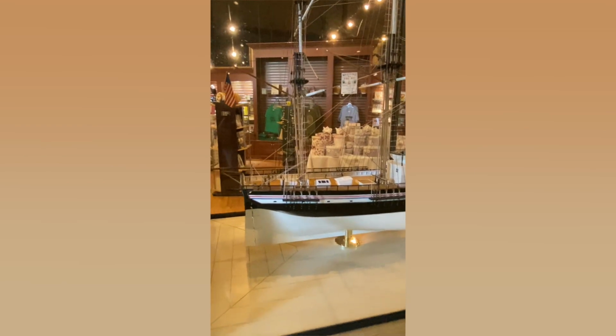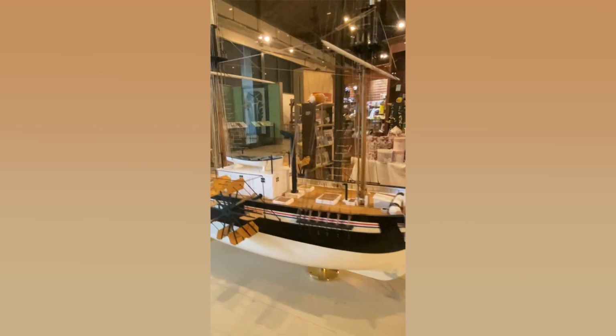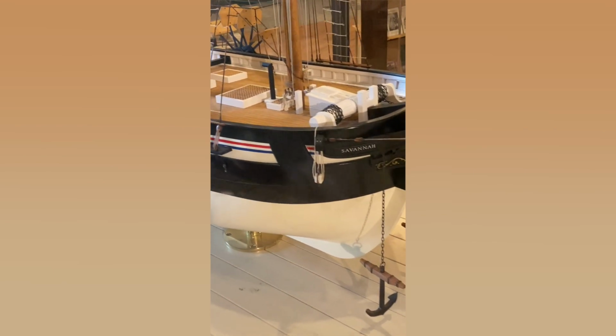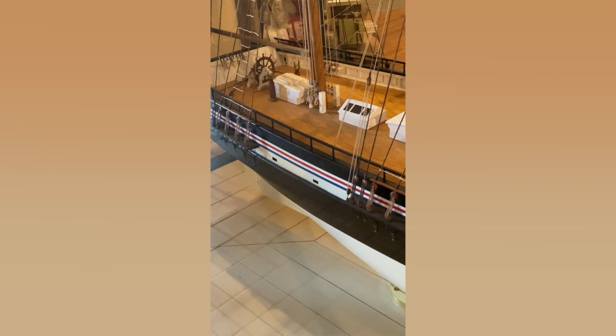One of the first exhibits you'll see as you come in is this fully rigged model of the SS Savannah. She was an American hybrid sailing ship side wheel steamer built in 1818. She was the first steamship to cross the Atlantic Ocean, transiting mainly under sail power.